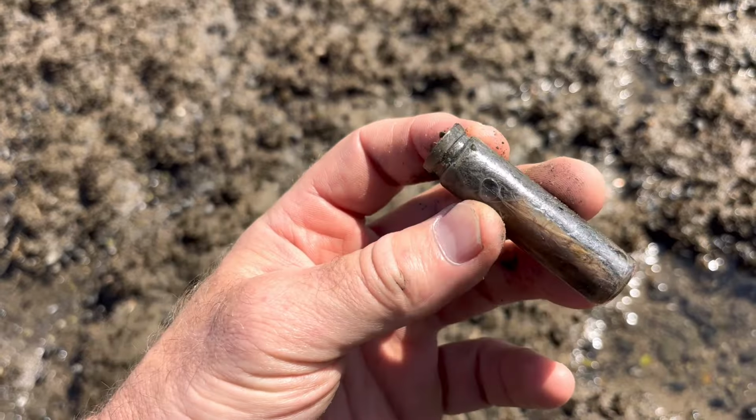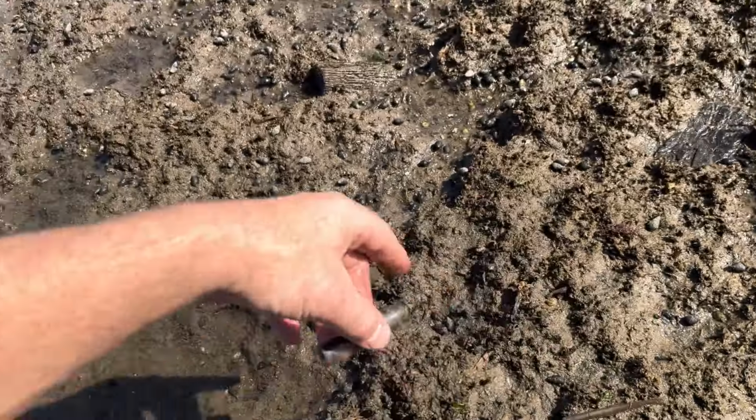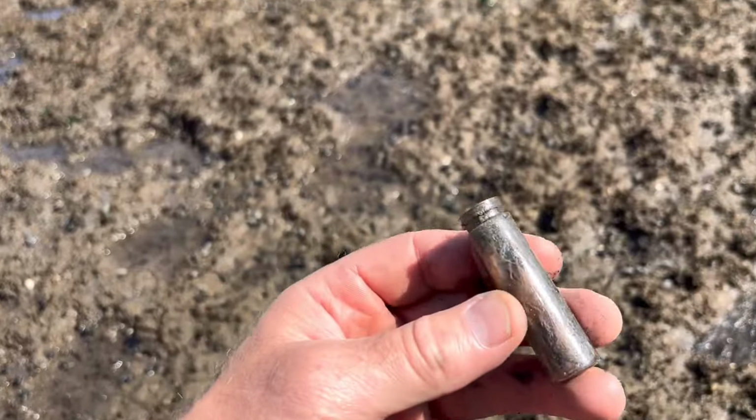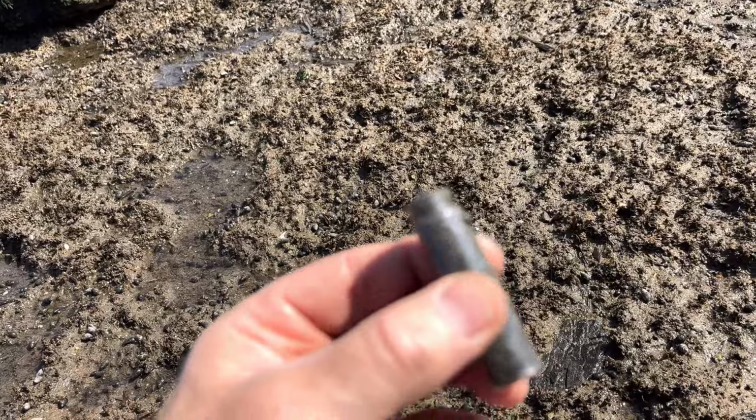Well, this could be interesting to clean up. It's stuck here. I gotta look even closer. These tiny bottles tend to hide on you.